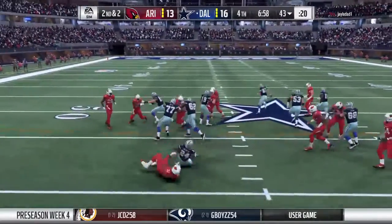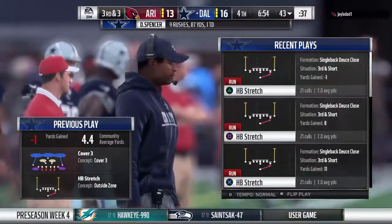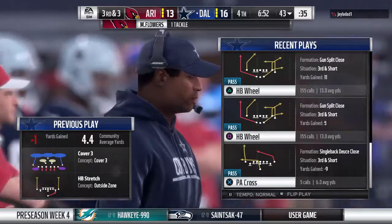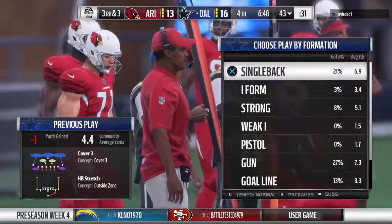Now a handoff as they run left side. And they went the wrong way there, losing yardage back at the 43-yard line. It'll be a loss of 1, and that'll lead here to a third down.